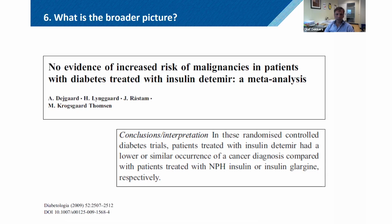And there was a huge debate whether the newer insulins, at least newer at that time, insulin detemir or insulin glargine, increased your cardiovascular risk. And then there was a meta-analysis, trying to combine all the randomized trials that were out there to see whether insulin detemir increased your cancer risk. The conclusion from this meta-analysis reads: in these randomized controlled diabetes trials, patients treated with insulin detemir had a lower or similar occurrence of cancer compared to patients treated with NPH insulin or insulin glargine.